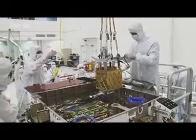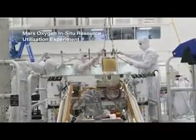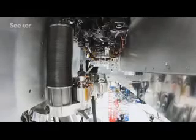And this box getting lowered inside the belly of the rover is MOXIE, or the Mars Oxygen In Situ Resource Utilization Experiment. It's got an agenda separate from the others, and that's to make oxygen on Mars for the first time. Well, at least in real life. In The Martian, there was something that was called the oxygenator.